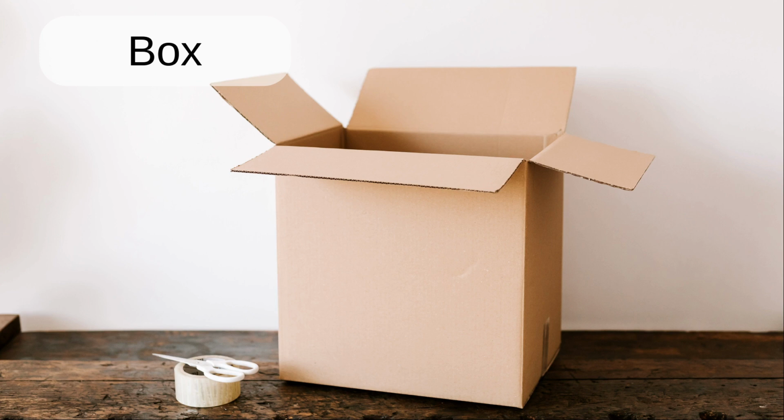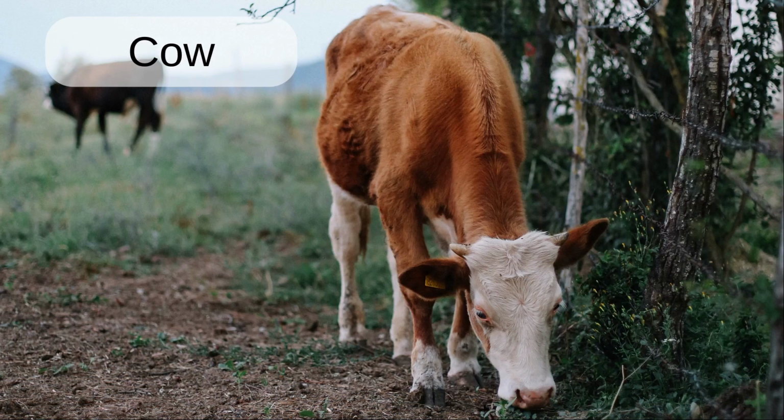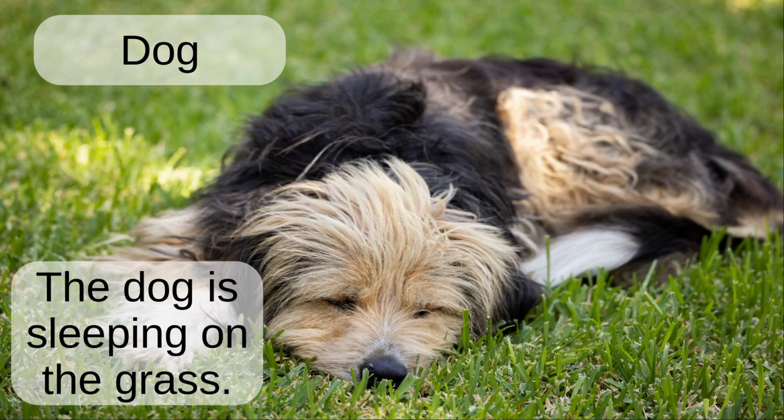Box. A cardboard box is a light, cheap way to move things. Cow. A cow eats grass in the paddock. Dog. The dog is sleeping on the grass.